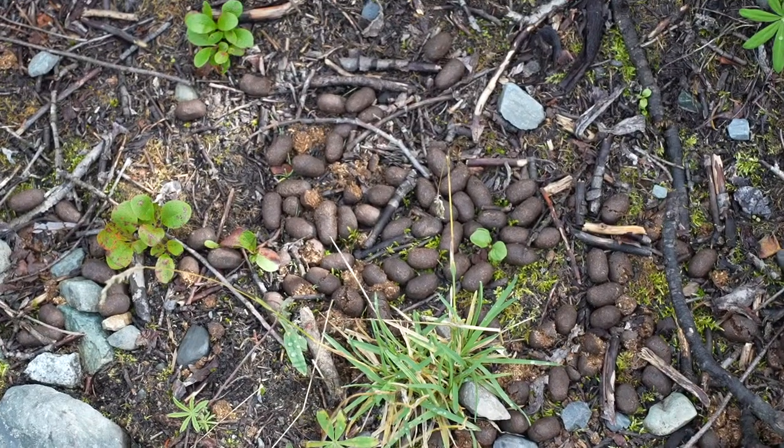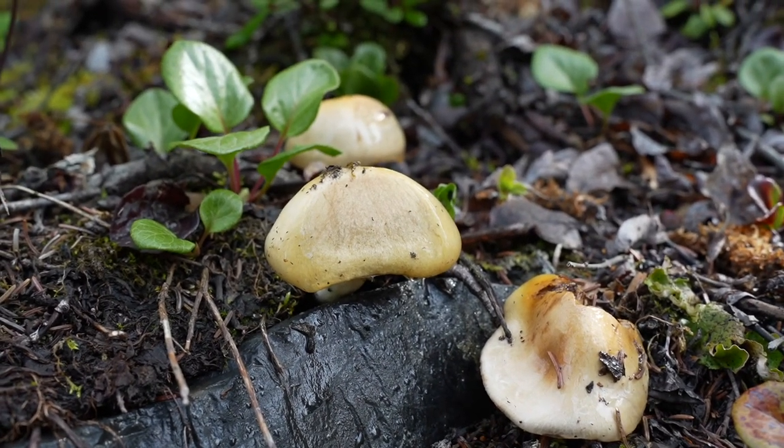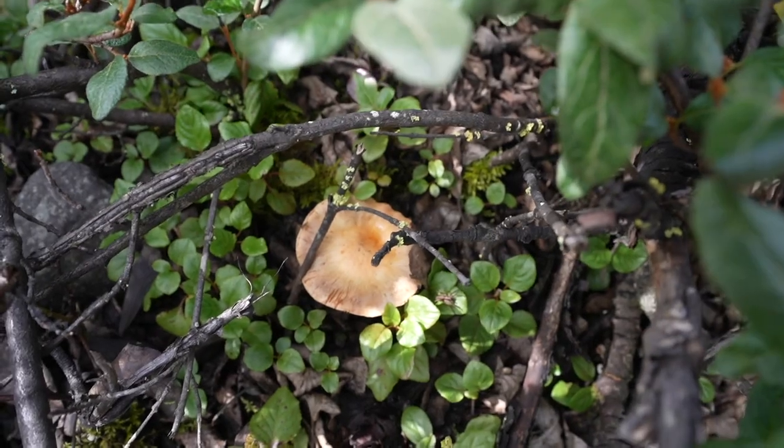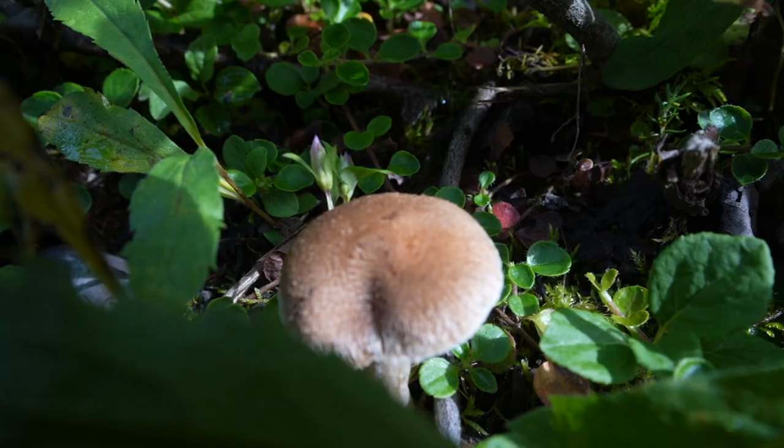Matt just saw some moose poop, but what I'm most excited about is all of these mushrooms, and I've been dying to get into mushroom foraging. I have no idea if these are poisonous or not, but I do have a few pictures on my phone that I need to cross-reference to see if they are, but that'll be a project for on the way back, but really exciting. We're getting close to the end of August.